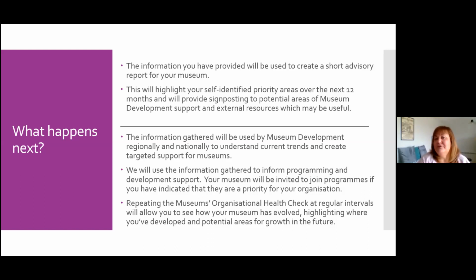It will highlight your self-identified priority areas for the next 12 months, but it will also have enabled museum development to signpost you to any relevant support and external resources which may be useful to you. The information gathered across the regions and nationally will be hugely useful to museum development to understand current trends and create targeted support for museums.